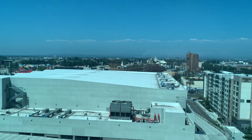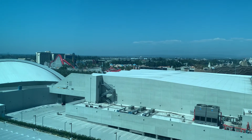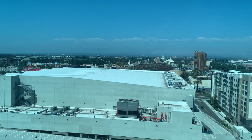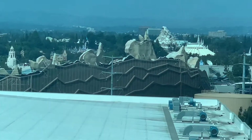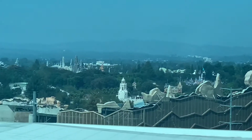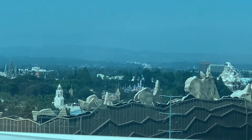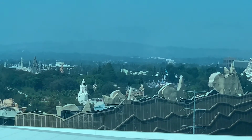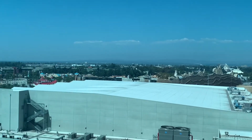This is going to be killer. If World of Color was going on, you would have a pretty amazing view, but I'll take this. And then I don't know if I can even get in here. Let's see, there's the castle, right? It's so tiny right there. You see it right there, it's like right in the center of my screen. The castle. So how amazing is that, right? Again, this was a free upgrade. So thank you, Hilton. They do honor my status and they do treat me pretty well.